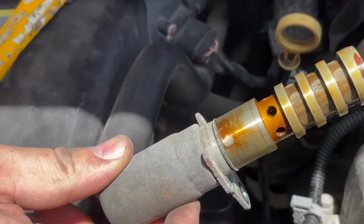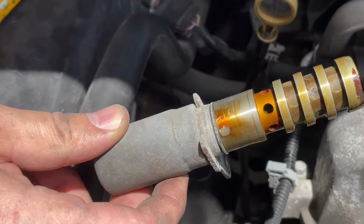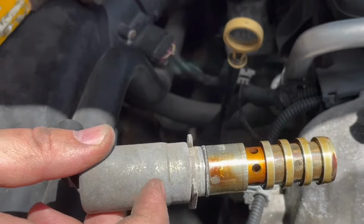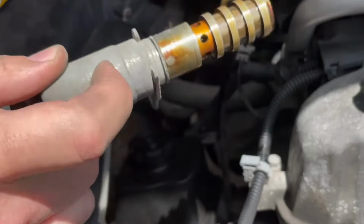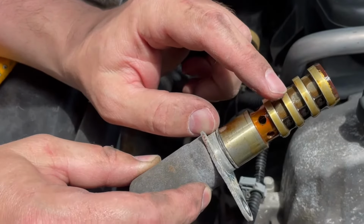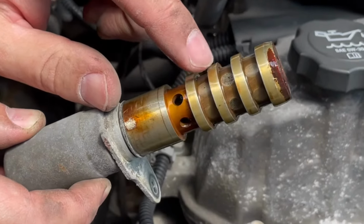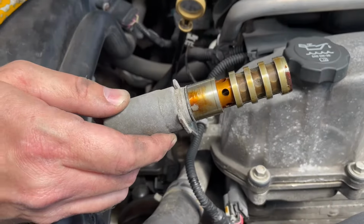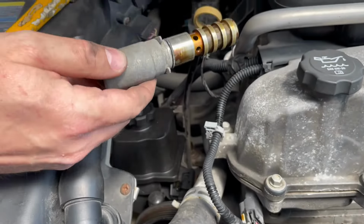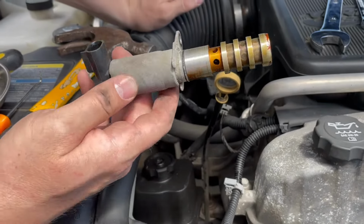And basically, when you're under load, when you give it gas, or when you're letting off the gas, the ECU, the control module, tells the solenoid how much oil it needs to send to the valve train. You can tell they're a little gommed up. There's some gunk on the screens, especially that one right there. So if this gets clogged up, obviously it's not sending the right amount of oil to where it needs to go, and it can cause rough idle and things like that, and flash a code.